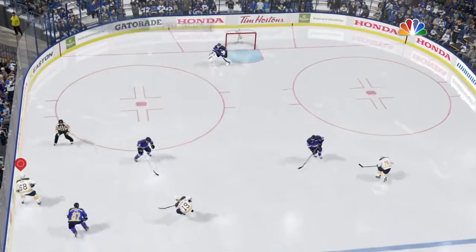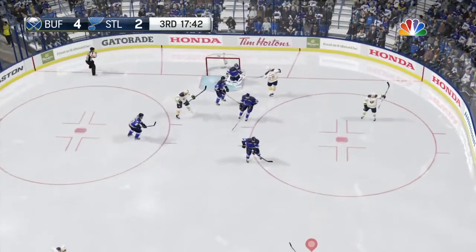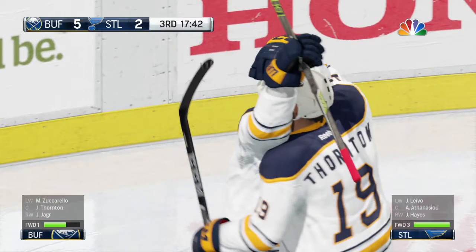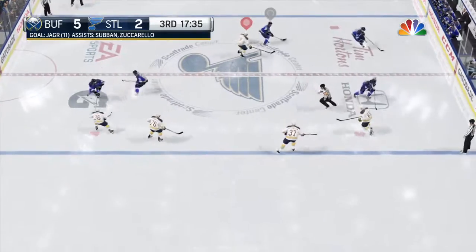Buffalo's carrying it up the wing. Terrific determination by Zuccarello. Ranks one. Score! Buffalo's goal has taken them to an even larger lead on a night that they have had the offense going.